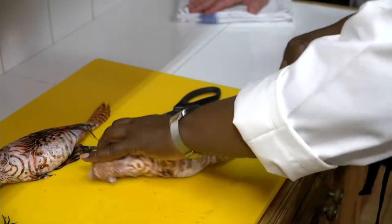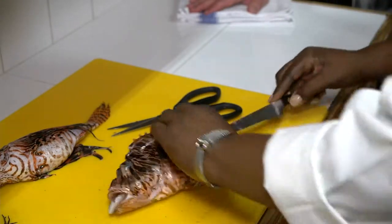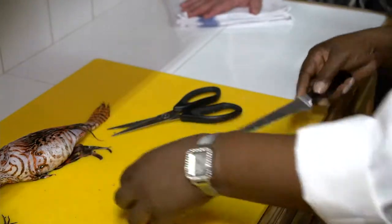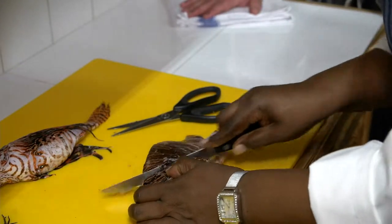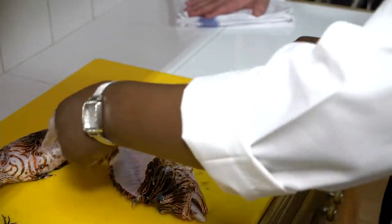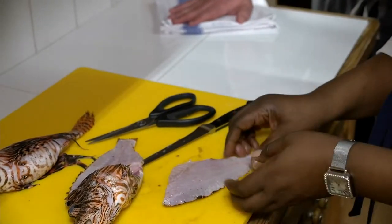So I have a sharp knife here. I'm going to go right into the fillet. So I just hold it like this, and I start from the top up here where it's very thick and nice flesh. Running that right along the spine. Wonderful. It's very easy. Look at that white meat. Right, see? And anybody can do this.